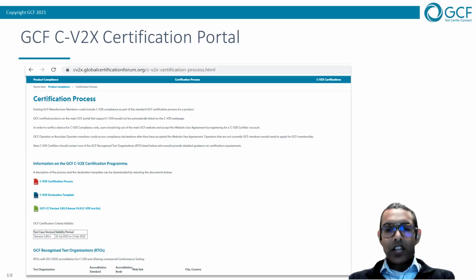For C-V2X certification, given the specific set of tests that are applicable, we have made the use of a third-party ACE here optional, as it's fairly clear what tests need to be executed based on the functionality indicated. However, certifiers who are new to the GCF or would just like help with the process can always choose to enlist the services of an ACE to help them through the overall process. Again, I'd urge everyone to visit the website to download and get the required documentation to get a full view of what the requirements are, as well as the process.